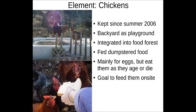Mostly we're keeping the chickens for eggs, but we have been eating them either when they get sick or a couple of times a raccoon has killed one and been chased off before it ate them, so we've eaten the hens. Our long-term goal is to feed the hens entirely on-site because we know that dumpster dive food and this whole industrial food chain is not sustainable. Eventually it's going to break down, and so we don't want any of the elements in the system to be dependent on that. It's not truly sustainable.